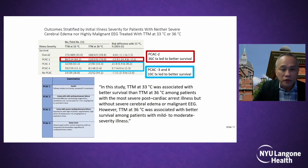But when they looked carefully, what they found was there was a stratification in patients depending on the PCAC scale, which is really a mixture of neurological as well as systemic severity. Patients with PCAC2, which is the intermediate level of PCAC score with coma and mild cardiopulmonary failure, seemed to respond better to 36 degrees. And when they looked at the sicker population with PCAC3 and PCAC4, this seemed to respond more to 33 degrees, with better outcomes.